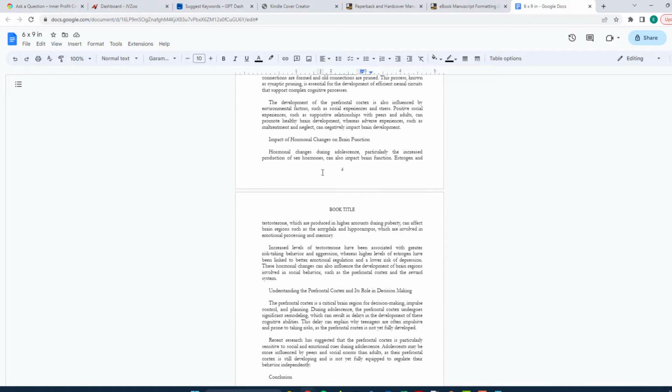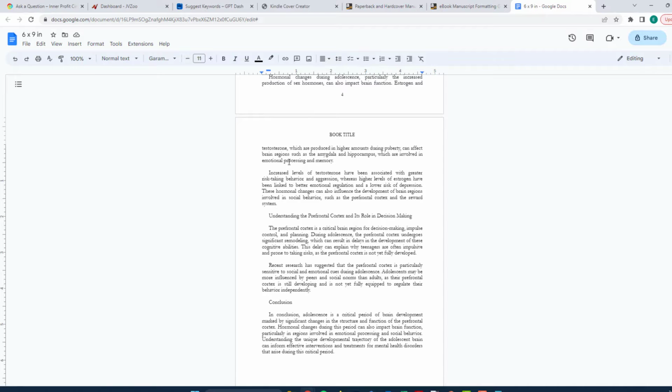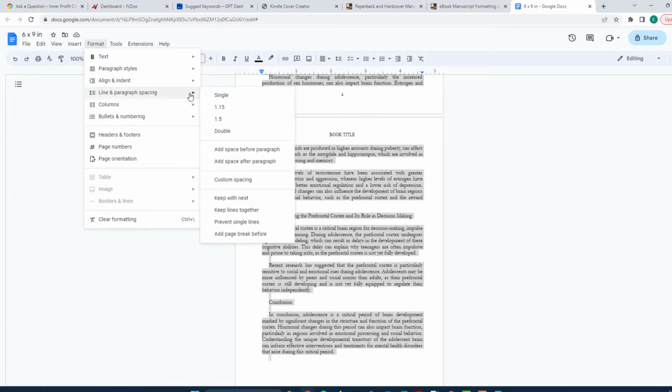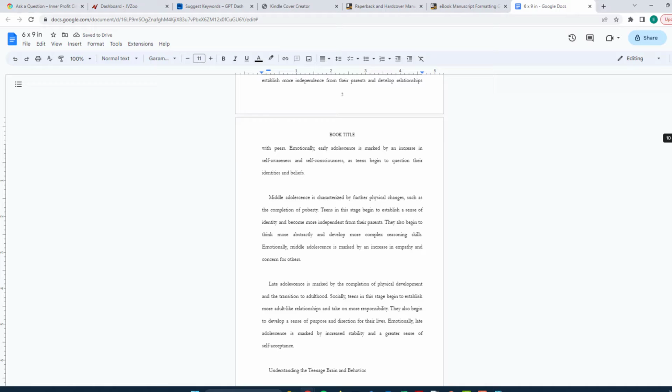I mean, easily we could double this. We go into this, we could do a Control A to select all. I'd go to Format. I could go to Paragraph spacing. Instead of single, I could select double. And all of a sudden, we just doubled the number of pages.